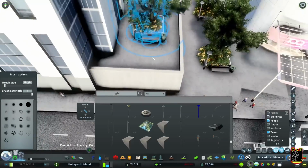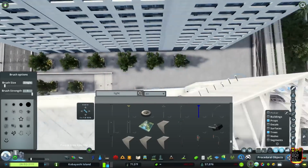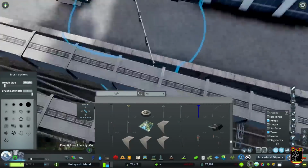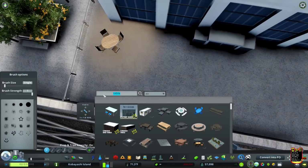Man, you guys have no idea how happy I am to be working back in downtown. It's really the thing that I like to do the most in Cities Skylines, is make really high density stuff.